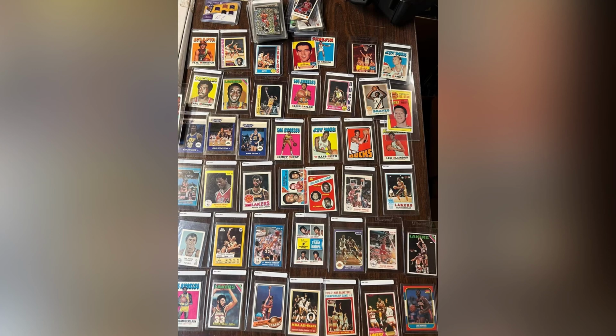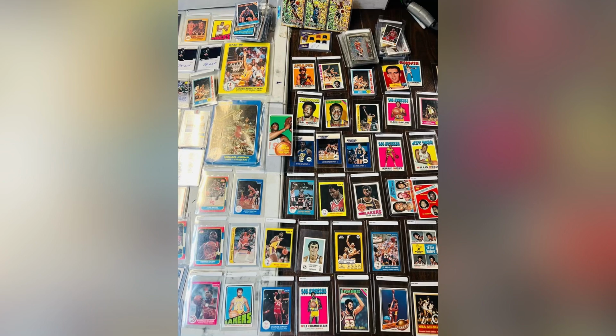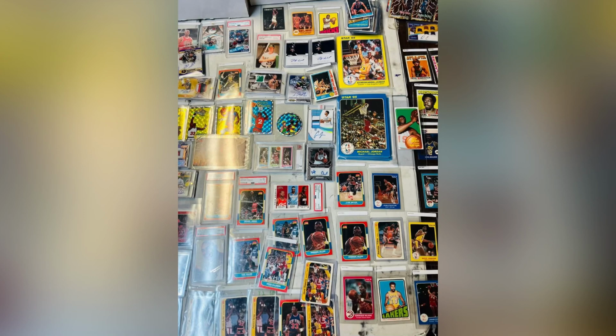Then here we get into some more of the vintage, which I think we've already seen at a higher level. Speaking of the vintage, somebody asked to split it out, and he said he would ask for $40K just for the vintage. Here's some more of that vintage, just some great, great cards here. And then more vintage here. Nothing that we haven't already looked at, I think, but there's just so much great stuff here.